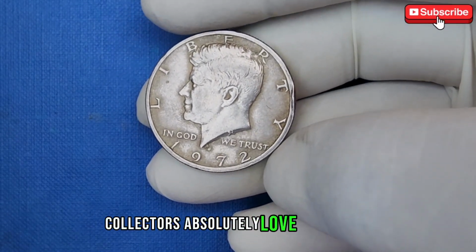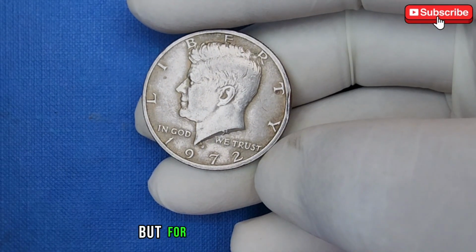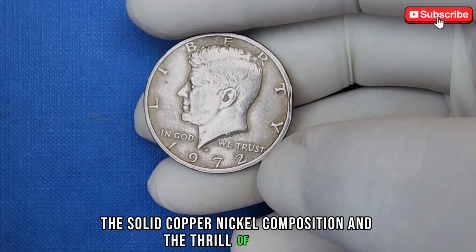Collectors absolutely love the 1972 D half dollar not just for its historical meaning, but for its bold relief design, the solid copper-nickel composition, and the thrill of the hunt.